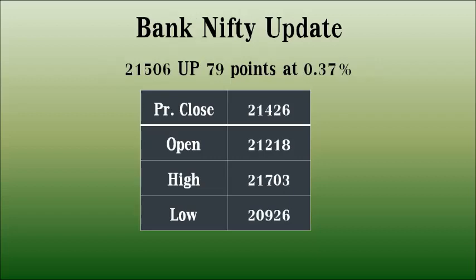Okay, so let's look into Bank Nifty now. You can see here Bank Nifty closed on the upper side, around 79 points at 0.37, and you can see the same case here as with Nifty. It closed yesterday at 21,426, and today's opening was 21,218, which is a 200 odd points, about 1 percent lower. From there, in the first few minutes, it made a low of 20,926, meaning it breached 21,000 also, but it didn't sustain below the 21,000 mark on the lower side. Immediately it came to the upper side, and you can see it made a high of 21,703, but ultimately the same thing happened as with Nifty. It closed up just 79 points, which is almost a flat closing at 0.37.